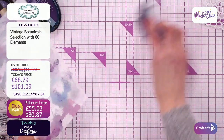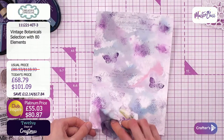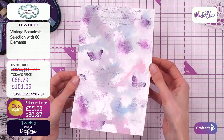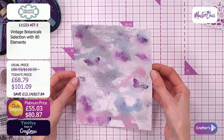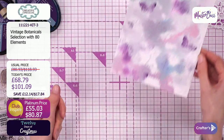We don't need to bin it. It's not going in the bin until it's an absolute rag. That's, you know, waste not, want not. You know what us crafters are like. But then that just dilutes that a little bit more, makes them part of the background even more, just like so. So that's going to be our background for the card.